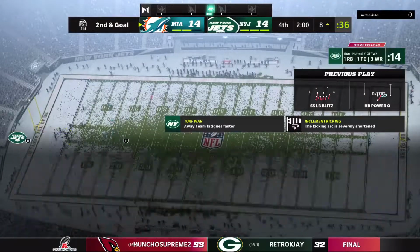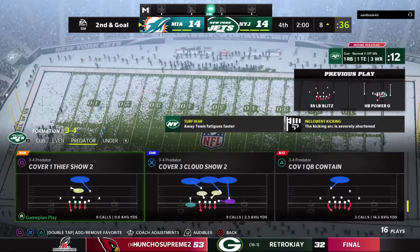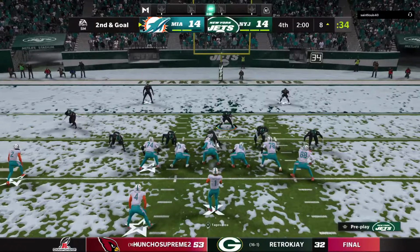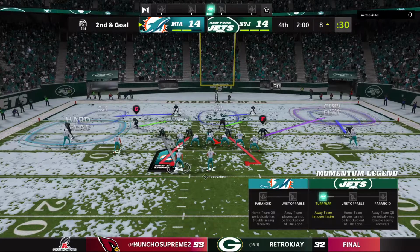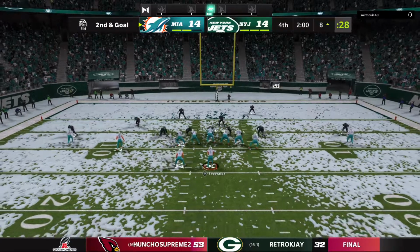You're not very worried if you're confident in your kicker. And if you've got a kicker who can put it through the post, you feel really good about trying to bleed that clock down. In an ideal scenario, your kicker puts it through the post as the clock hits zeros.